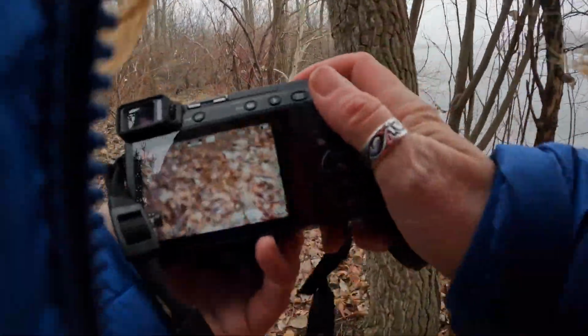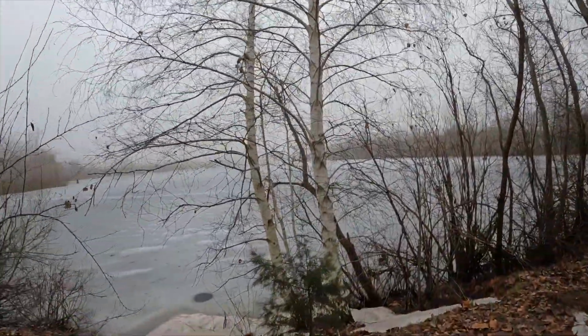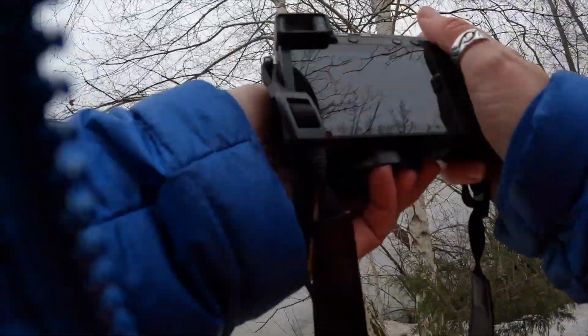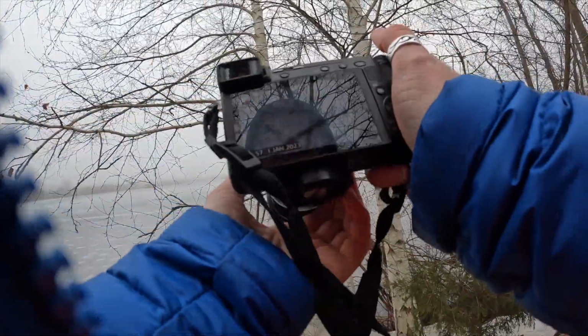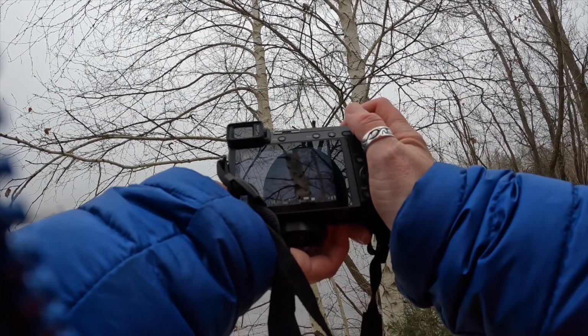maybe if I come back around here. Here are some bigger trees. I like that.